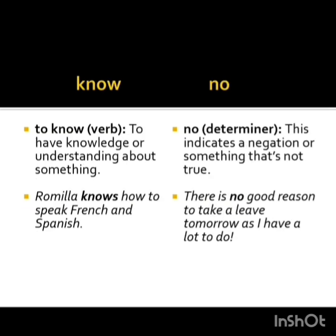And now the next one is know and no. I think this is the most commonly confused word in terms of writing. Now, to know means to have knowledge or understand something. The spelling is K-N-O-W. For example, Romola knows how to speak French and Spanish.